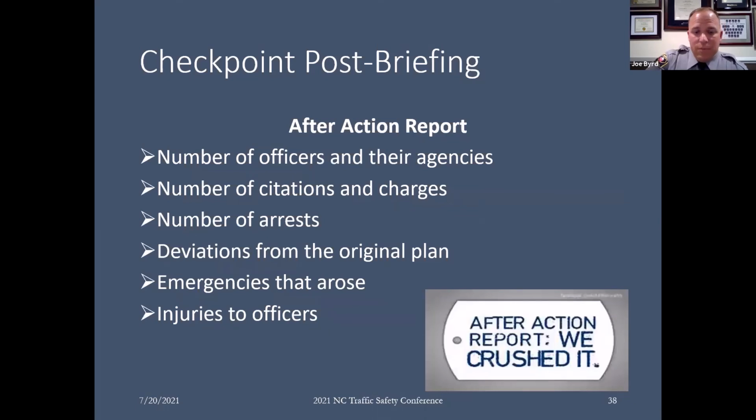We talk about post briefing, after action report. I've seen this done a number of ways. A good rule of thumb or a good practice is shoot an email out a day later, 2 days later, after the checking station with the stats from the checking station. We did this many driver's license violations. We had this many DWIs, made this many arrests, whatever. And then if nothing else, that location from there on out becomes the statistically based location rather than a random one, if you keep that type of stuff.